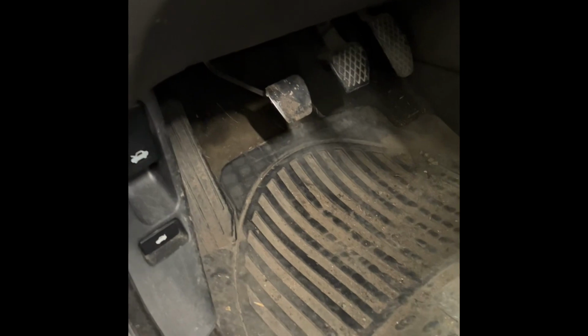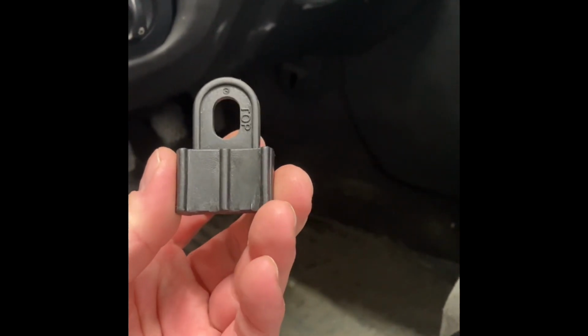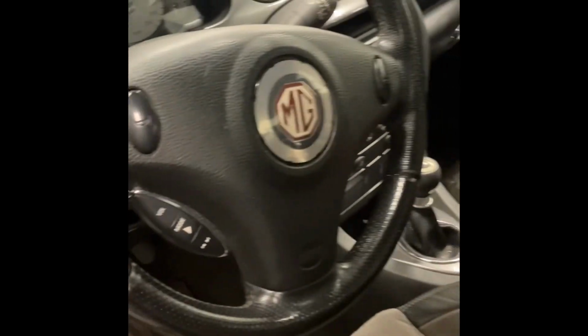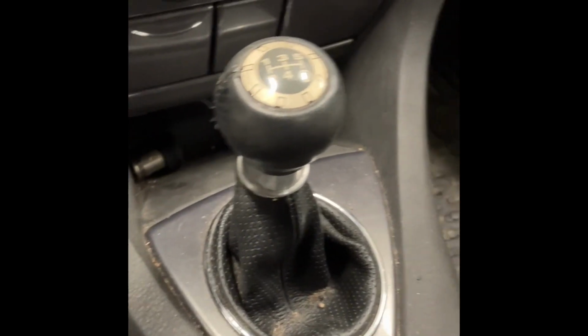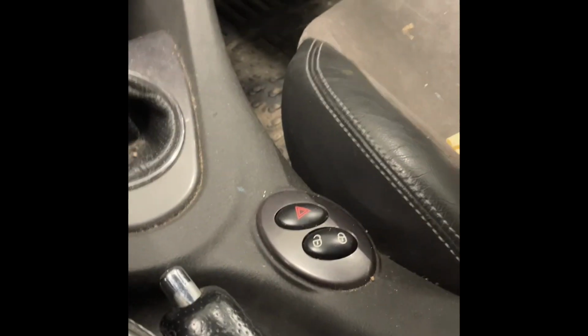So, missing its clutch pedal rubber. I've seen that before because I've changed that on my Tourer, and quite handily. Camshaft locking tool. I also have one of these already, but it's always good to have 2. And being an early one, this has the gloss technical gray finishing on the dashboard. The gear knob is quite worn, and as you can see, it is quite filthy in here. It needs a very, very good clean.